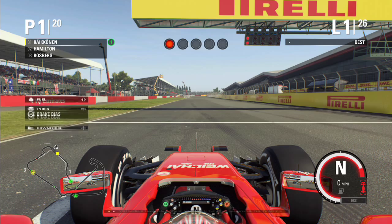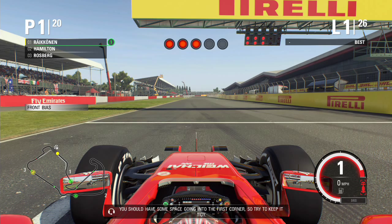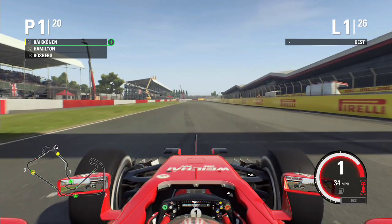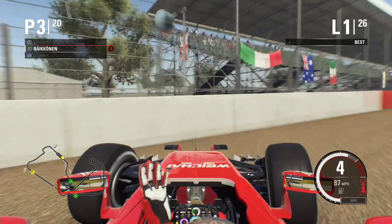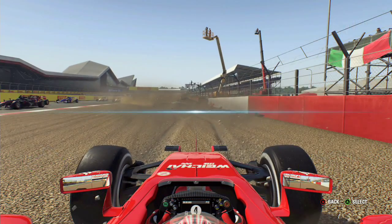We had an awesome qualifying, starting on pole position ahead of the Mercs, and now we're waiting for the lights to go out, as they have now, and we got a horrible start, just wheel spin. We just can't get the starts right this season.